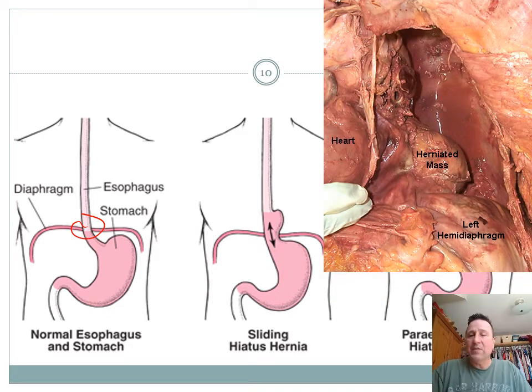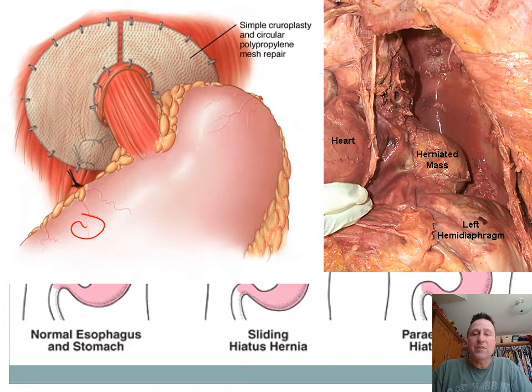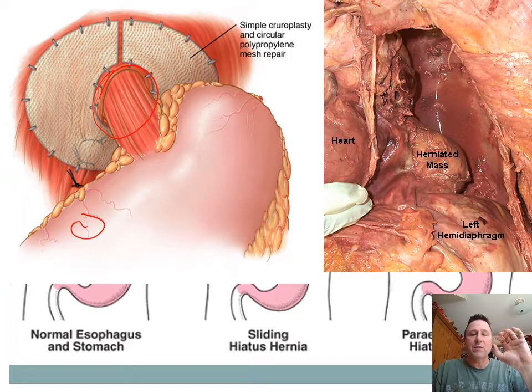And so I've seen this in a cadaver. We look in the chest cavity, and all the stomach is pushed up into where the lungs should be. Very, very strange. And they can fix that. I've seen this also, this repair, where here is that hiatus or opening, and they can just reinforce it. I've seen like a plastic donut that's put right there too, so it keeps the stomach from going up.